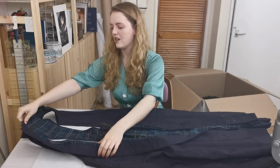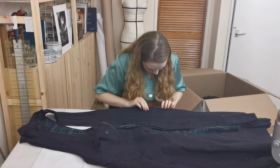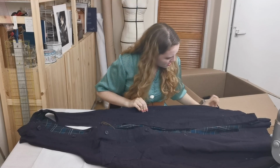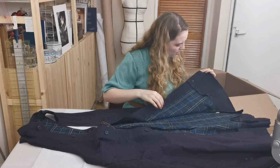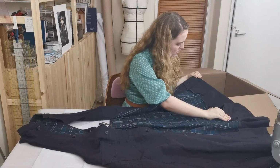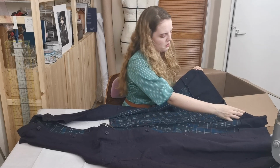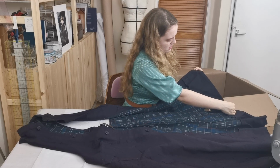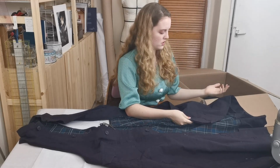I've never seen a garment like this. It's in kind of rough condition. Oh, there's pins in it, okay. Oh, the whole hem, or bits of the hem. Oh yeah, the whole hem has been pinned up as well. Or like it's been added, it's been shortened.